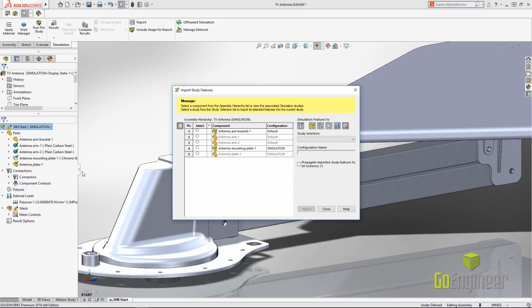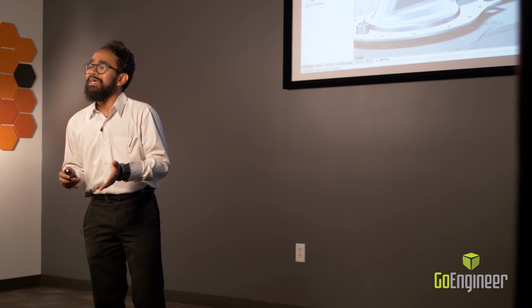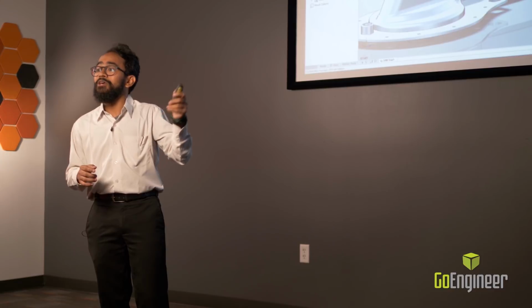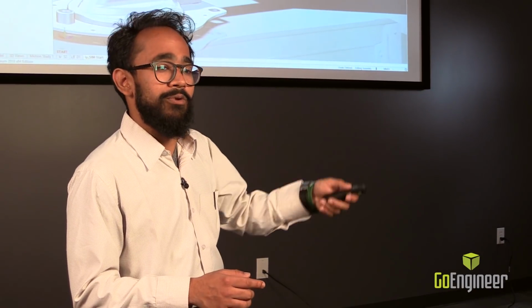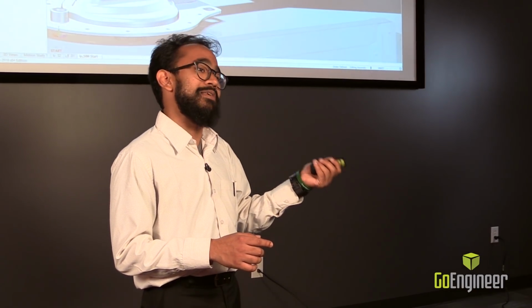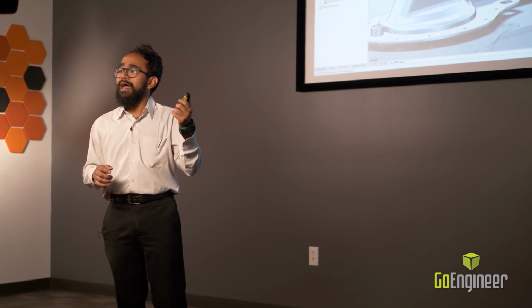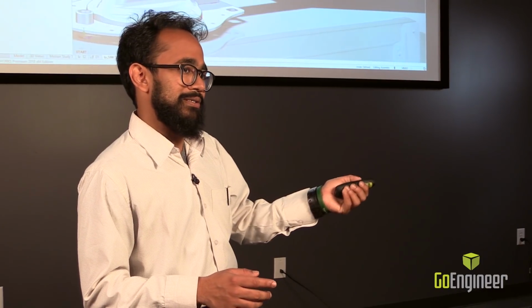Setting up this analysis can be a little tedious because you need to essentially assign connections, and you need to assign the different conditions in order to set up the analysis for each individual component. New for 2018 is that if you have the analysis set up in any one of the child components, you're able to bring them into the full assembly using the import simulation features button. Here you're able to import connections, fixtures, and boundary and loading conditions by the click of a button. You just need to grab the component you need and grab the icon corresponding to the feature you want to bring in.